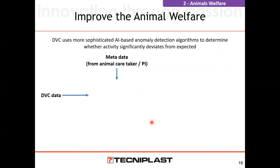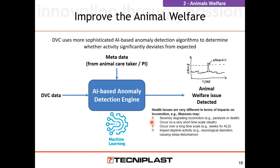So let's move into the animal welfare aspect of the DVC system now. When you take into consideration the metadata, that's information that's coming from the caretaker or the animal health technician, and you combine that with what the DVC is doing from a hardware standpoint, we have the ability to look at nighttime welfare checks, using the activity and movement of the animal during the nighttime to create anomalies. And from that, we can read charts and graphs and determine how sick potentially these animals are.